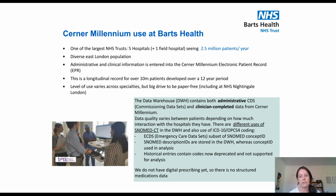So within our data warehouse, we have both these administrative commissioning data sets, which are sent out to the national NHS bodies, but we also have the health professional completed data, which is entered into the EHR. The quality of data between patients obviously varies, because if a patient has a lot of encounters in the hospital, then they're likely to have a much fuller record than if they come to Barts Health for the first time. There's also a lot of different ways of SNOMED being used in the data warehouse.